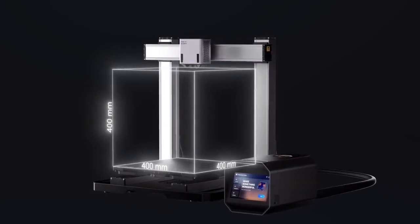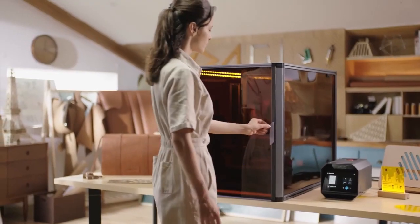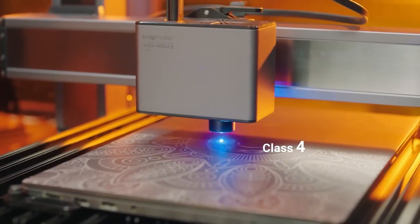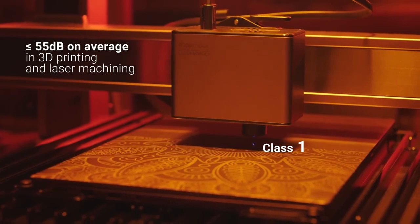It offers a maximum engraving area of 230x250mm, 9x9.8 inches, and supports grayscale engraving for detailed designs.